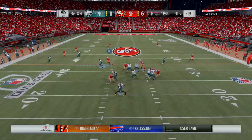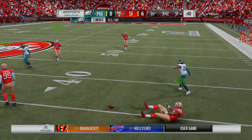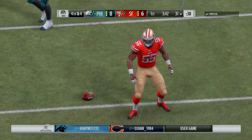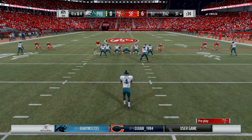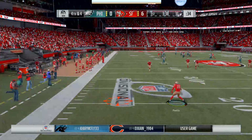Wentz now to throw. And that is incomplete. Didn't have a receiver open downfield, and as it turned out, couldn't even find his outlet man because of the coverage. It's way too tight, unable to find anyone open. On is the punt team now as this one's sent away.